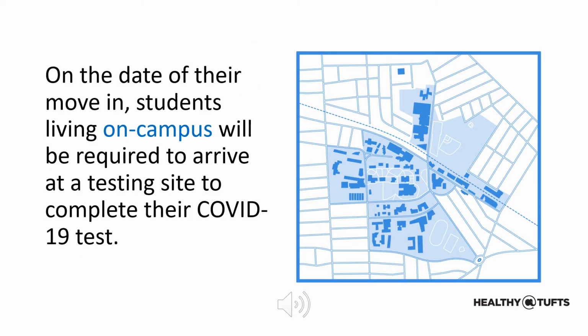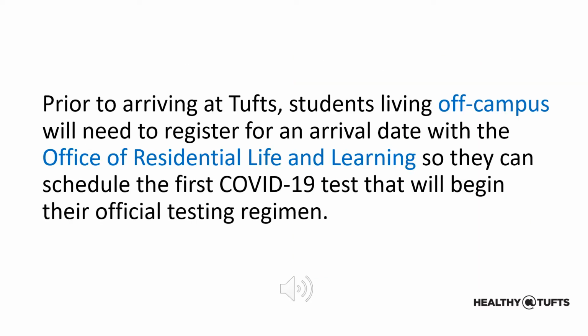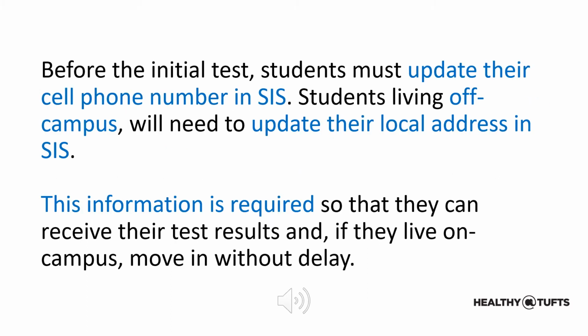On the date of their move-in, students living on campus will be required to arrive at a testing site to complete their COVID-19 test. Prior to arriving at Tufts, students living off campus will need to register for an arrival date with the Office of Residential Life and Learning so they can schedule the first COVID-19 test that will begin their official testing regimen.